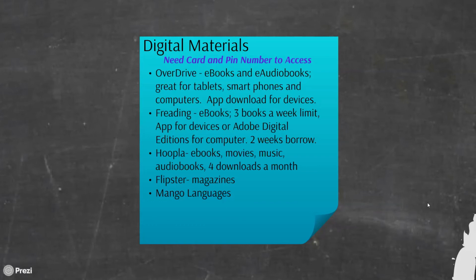So with your library card number, you can access Overdrive, which is a collection of ebooks and audiobooks. There are applications that you can add to smartphones or tablets that allow you to access these. There's both an Overdrive app and then there's another app called Libby. They both access our Overdrive system. We have another system that gives you access to ebooks, and that is called Freading. This is ebooks that you also can download into an app for your tablet or smartphone.